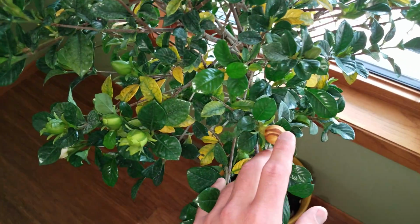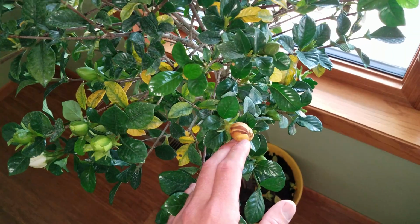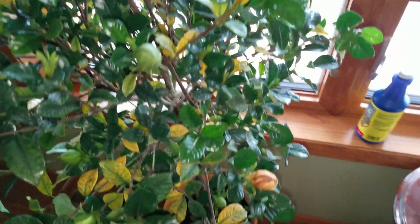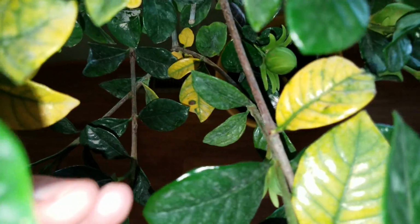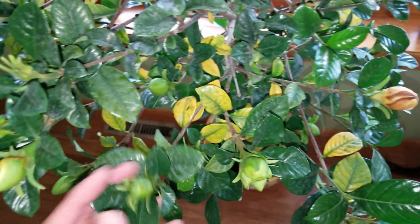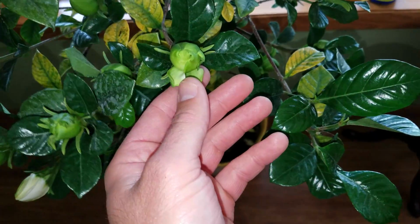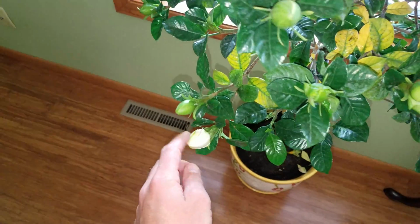But these flower blooms, these flower buds, they were affected by that lack of water. They turned brown and they got kind of that rotten smell. They don't smell fresh like these ones do. And of course, they're not a pure white like the normal ones would be.